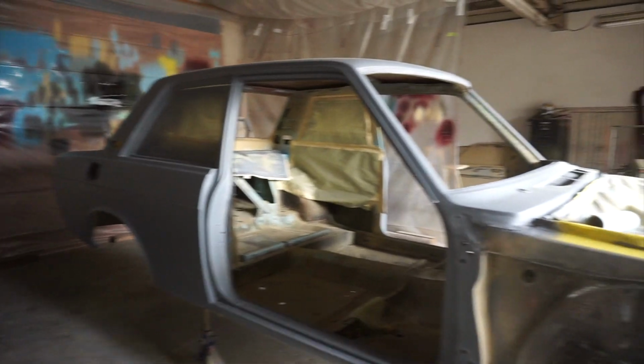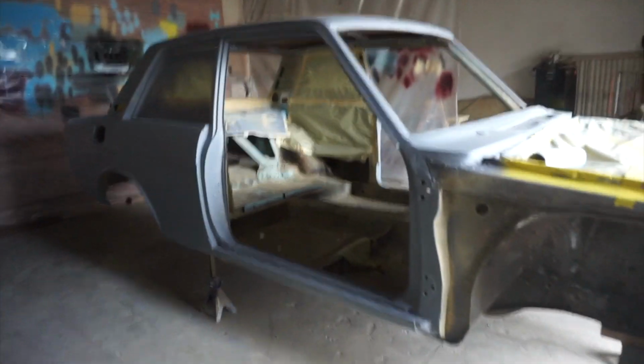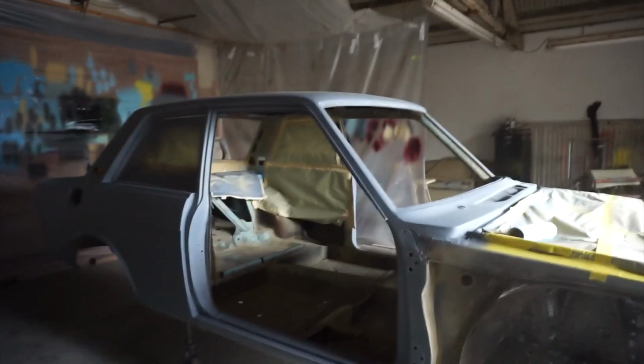Oh, this is your paint shop. Yeah. Nice. It's a rudimentary paint shop, but it works. It does the job. Wow. Yeah. This is a 68 two-door that I'm almost done with. I just bought a brand new $600 paint gun yesterday so I can do the base coat, clear coat.